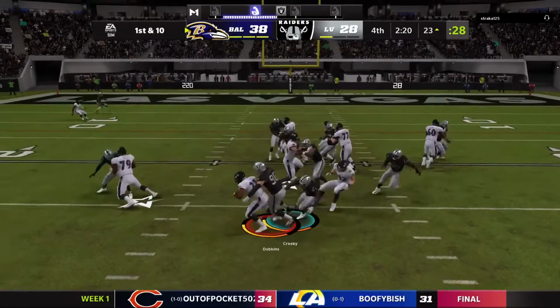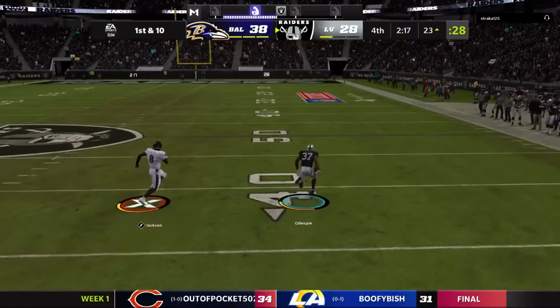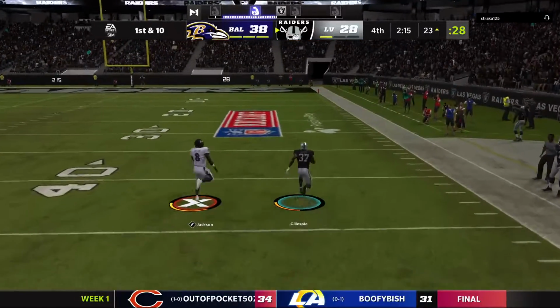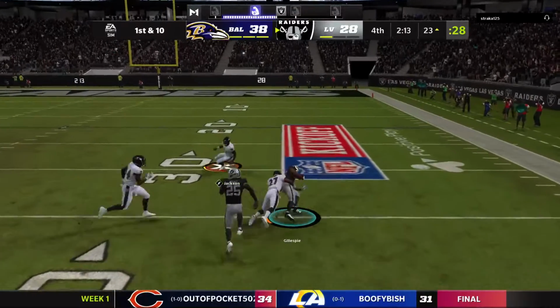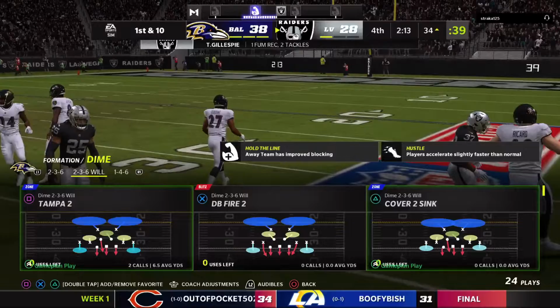They'll run. It's Dobbins. Oh, no, he lost the football. And the Raiders pick it up. And now off to the races down the right side. And he'll get it all the way down inside the 35-yard line.